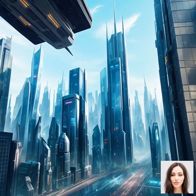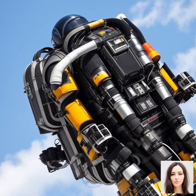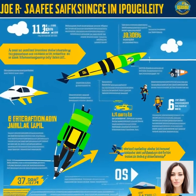So, with all these potential applications, you might be wondering, why aren't we all flying around with jetpacks yet? Well, there are a few significant obstacles standing in the way of mass adoption. Let's unpack them.